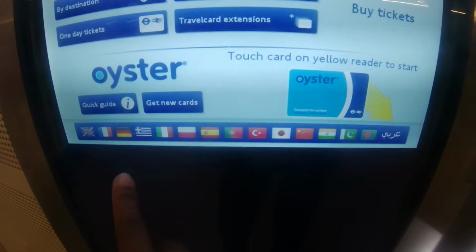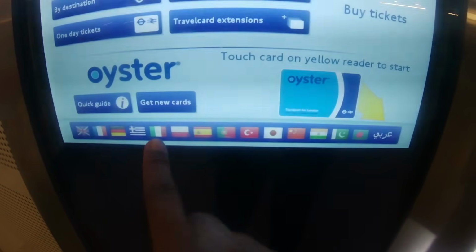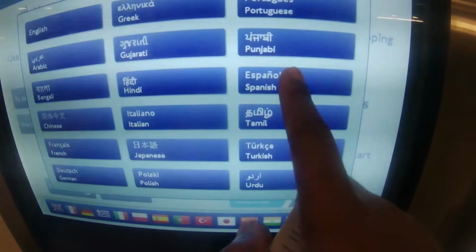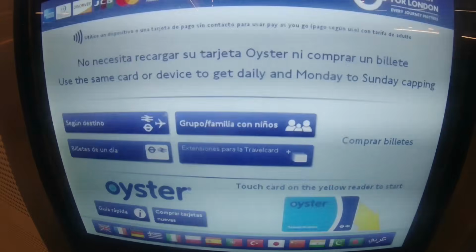Also guys, you can change it into your language, so French, German, Greek, etc. You can change the language, then choose your language. So if you want to do Spanish, boom, it comes up in Spanish as well.